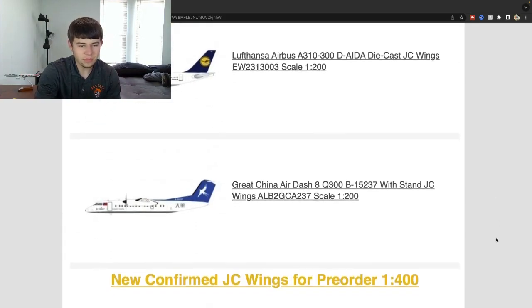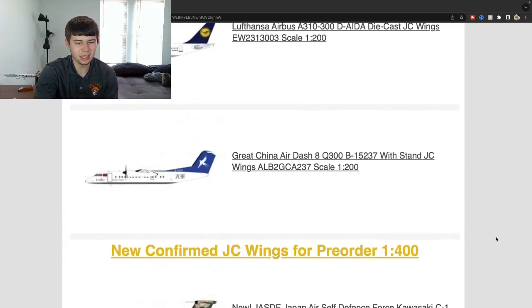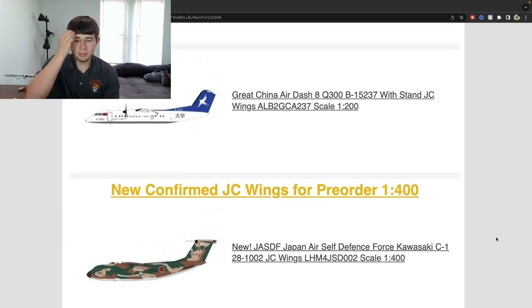And here we go with the 1-400 sector. Let's get started with this. New model would appear. Okay, so we have a JASDF, Japan Air Self-Defense Force. Hopefully, I'm going to try my best, but I think it's like Kakashi. Hopefully, I said that kind of right.